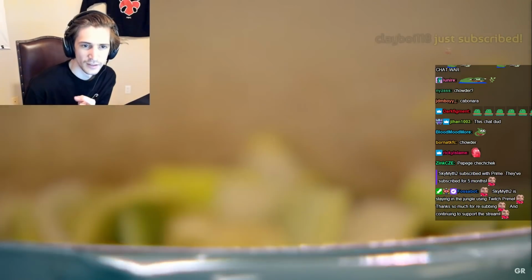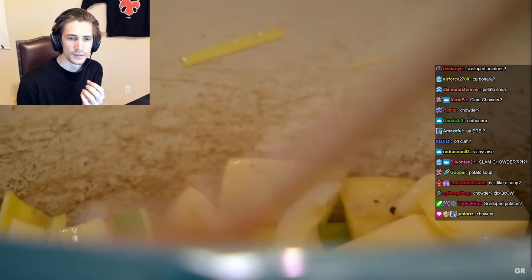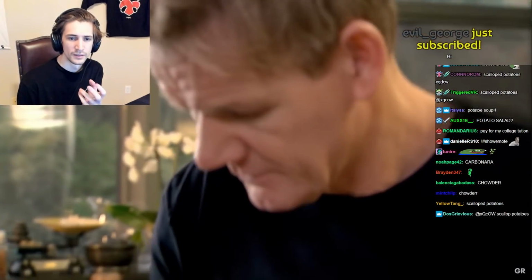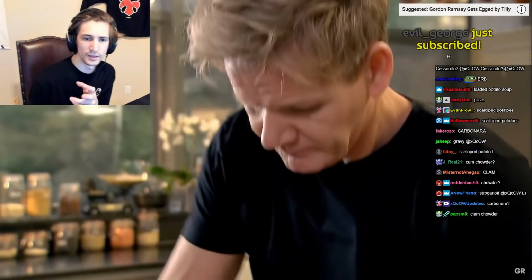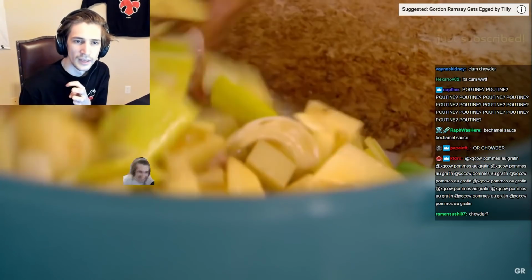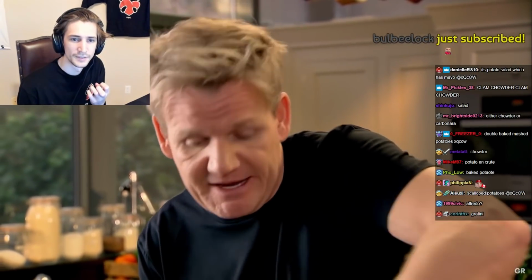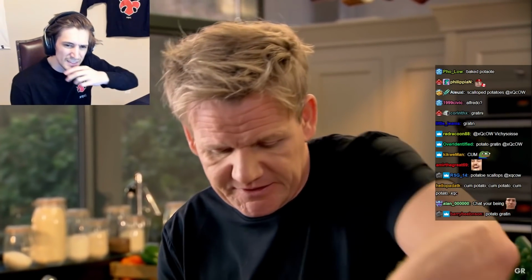We haven't even got the corn in there yet, and already it's looking and smelling incredible. Add salt, but remember, you've got bacon in there, which is salty, so proceed with caution. Really important to sweat those potatoes off. I love getting that flavour from the smoky bacon in with the potatoes.